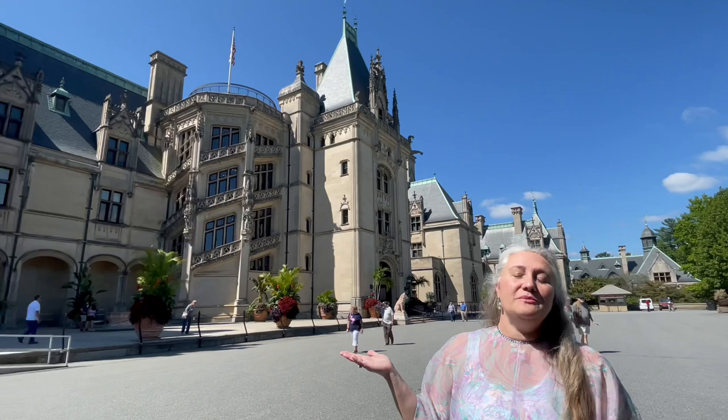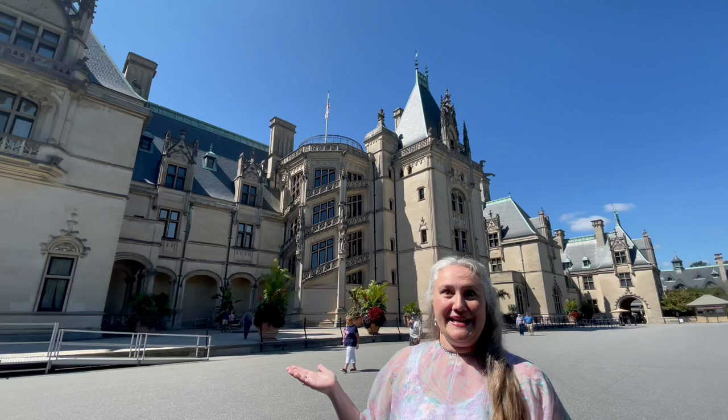I'm in front of the Biltmore Estate. Can you believe this was a house? They still say it's a house, but really it's a museum. It's fascinating and incredible at the same time. They don't let you take video of the insides. They do let you take pictures, so we have a few photos, but no video.